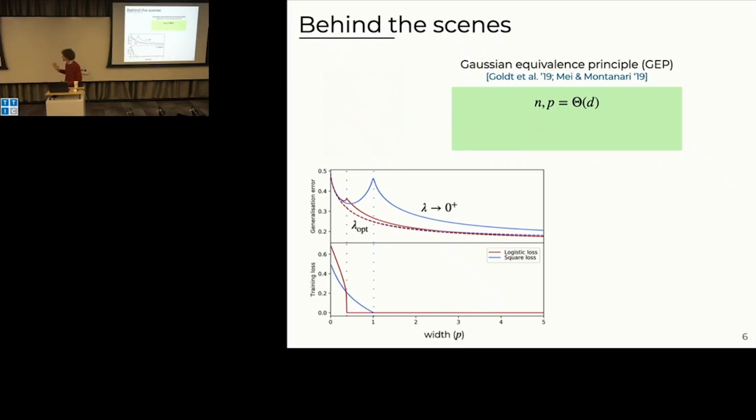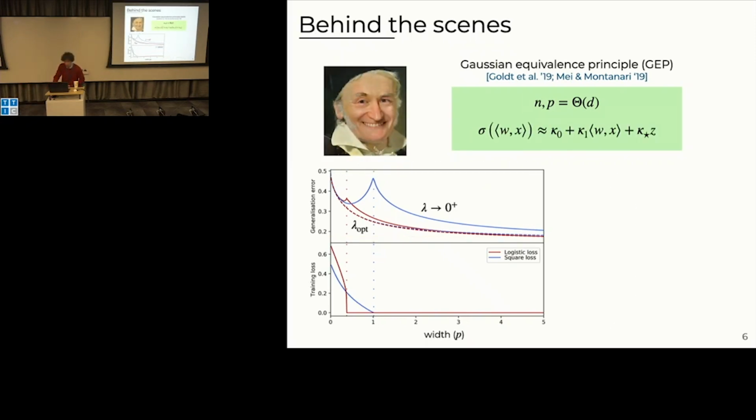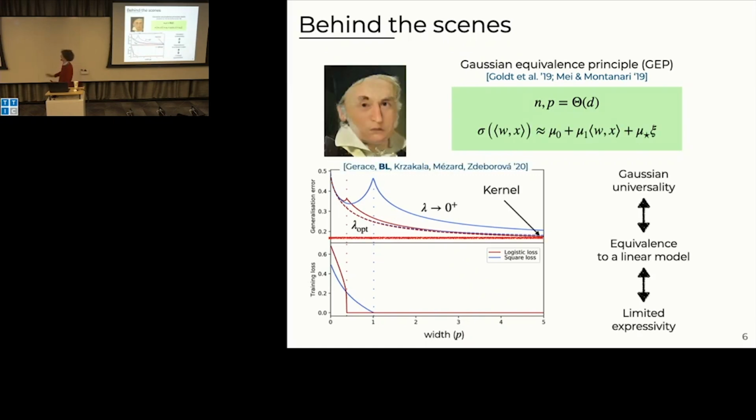However, this is also what makes kernels kind of data hungry, because this Gaussian universality essentially implies an equivalence to a linear model in this regime, which implies that you have limited expressivity of these methods. So it is a very nice universality result that allows us to do exact asymptotics in this regime, but on the other hand tells you that essentially your method is very limited in what class of functions it can approximate in this regime at this data budget. So yeah, we are not happy.